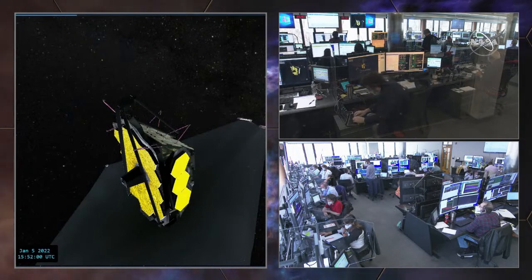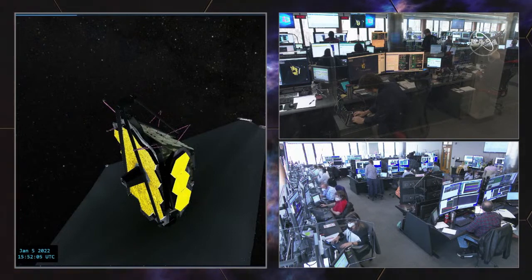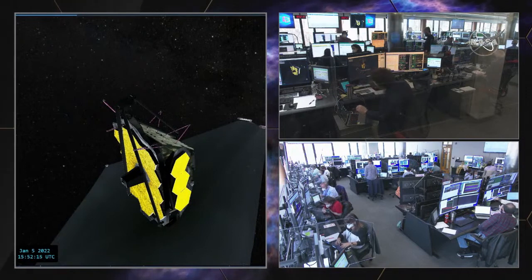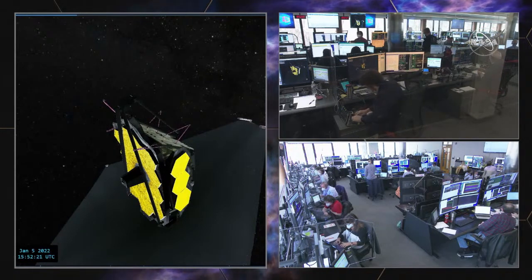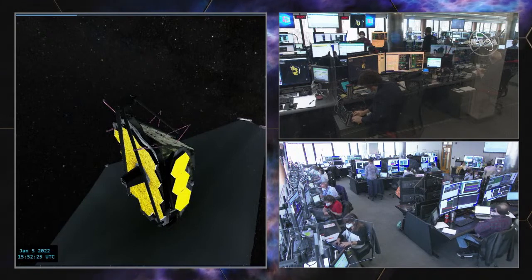And as we walk through the script very carefully with the deployments lead and the operation controller, they, as you can hear, talk back and forth and very slowly walk through the script step by step, allowing the commands to be sent up to the spacecraft as we move through it. Some things are checked automatically by the script, and some things we wait for verification from the engineers on the ground before moving on.